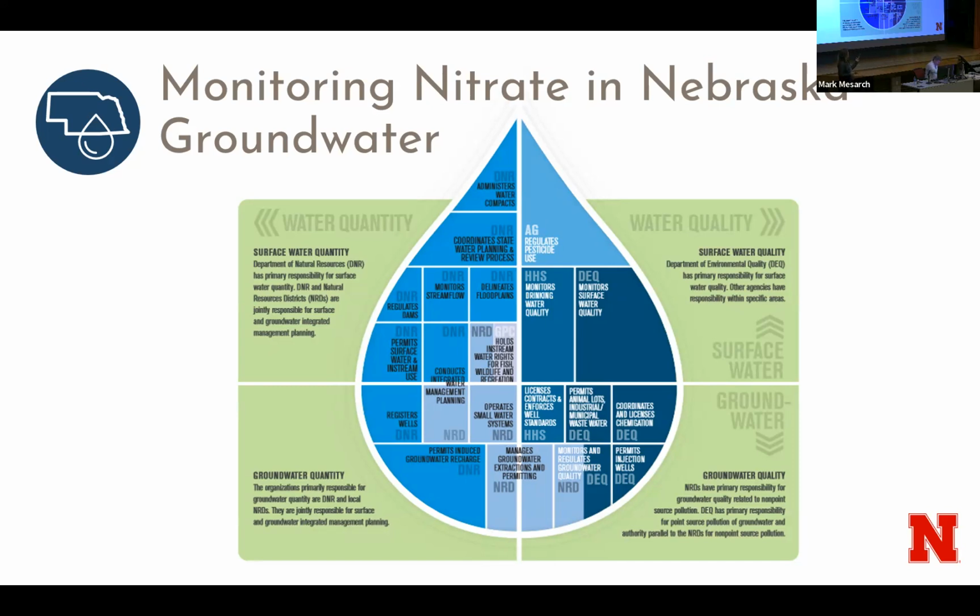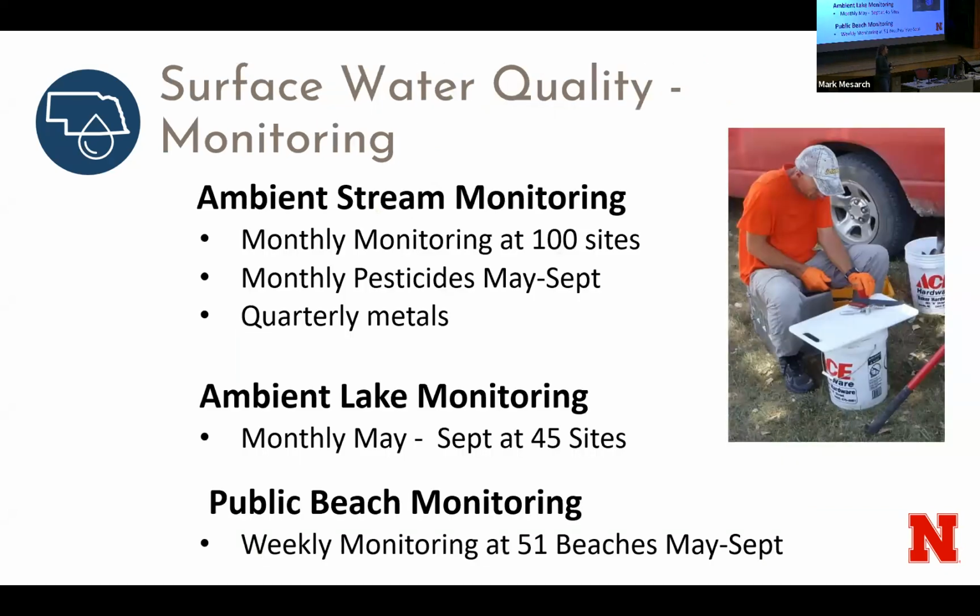On the right-hand side, the DEQ, which is the former Department of Environmental Quality, has combined with HHS, the former Health and Human Services, and they make up one entity now called the Nebraska Department of Environment and Energy. And between those entities, that's where most of the water quality monitoring happens. We do throw in the Nebraska Department of Ag as far as it relates to pesticides, and then very intricately woven in here are also the NRDs throughout the state, which are local management systems, and the Nebraska Game and Parks. So there are a lot of hands involved in the management of water quality, which also translates into a lot of hands involved in how we monitor for water quality across the state.